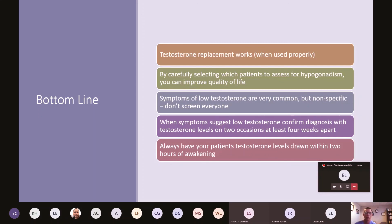Symptoms of low testosterone are very common, but they're not specific. So you're going to see so many men with fatigue, with lack of stamina, with general feeling of unwellness. And it can be hard sometimes to decide when to screen for low. It's not really screening, it's a diagnostic test, but when to assess for low testosterone and when to not. And it's really hard to give you a one-liner answer for that.